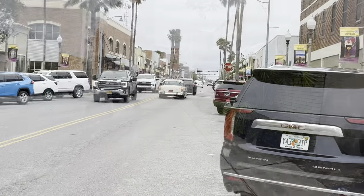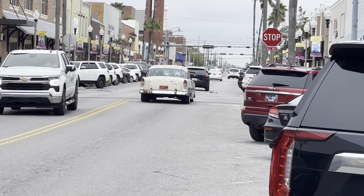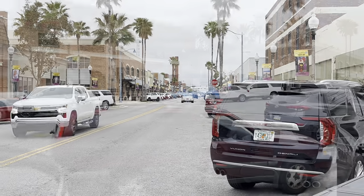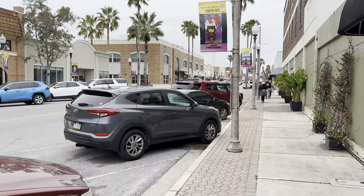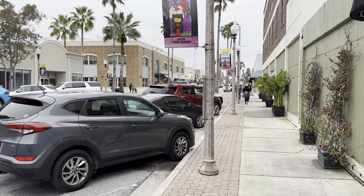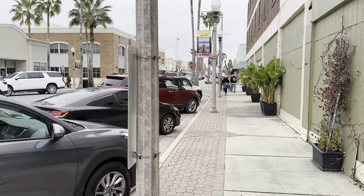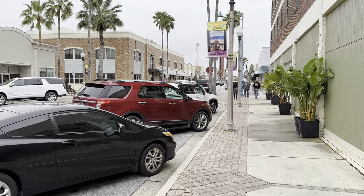I just noticed an old '55 Chevrolet rolled down through town there. I imagine a lot of those will come down through here over the years. This downtown is really very active, and we had come to Panama City Beach a lot in the past, but we never came over to the old part of town, and I didn't even know this existed until last year.